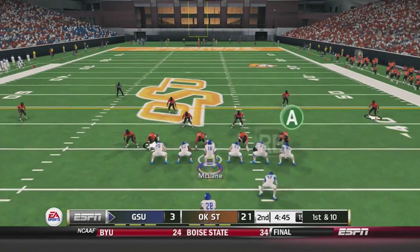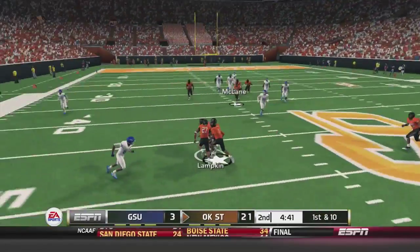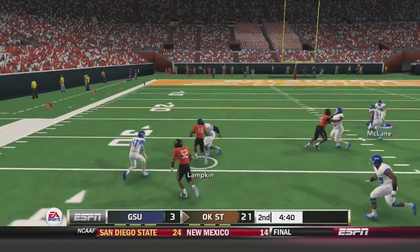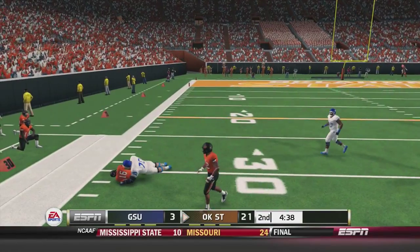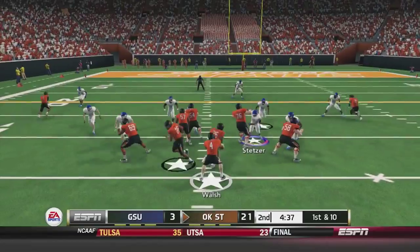1st and 10 now for the Panthers. McLean back to pass from under center. He throws deep and picked off by Lampkin. The second interception in as many drives for Ben McLean, and Lampkin's down to the 30. That would turn into this drive for the Oklahoma State Cowboys.